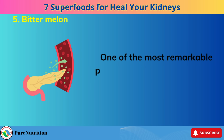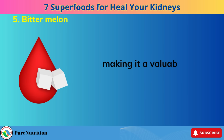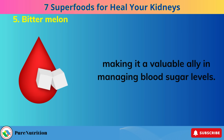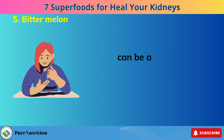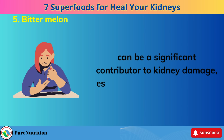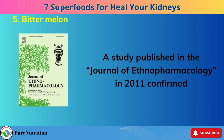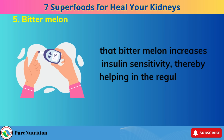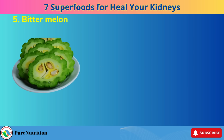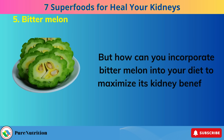One of the most remarkable properties of bitter melon is its ability to mimic insulin, making it a valuable ally in managing blood sugar levels. This is crucial for kidney health, as high blood sugar can be a significant contributor to kidney damage, especially in diabetic patients. A study published in the Journal of Ethnopharmacology in 2011 confirmed that bitter melon increases insulin sensitivity, thereby helping in the regulation of blood sugar levels. But how can you incorporate bitter melon into your diet to maximize its kidney benefits?